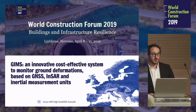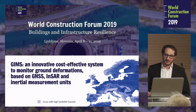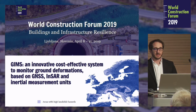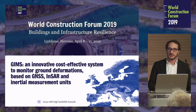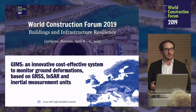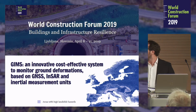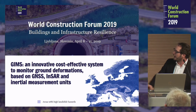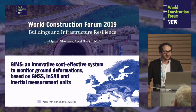GIMS is a project founded by the European Community. The name stands for Geodetic Integrated Monitoring System. It is a system that is going to integrate different technologies that provide different aspects of the monitoring of a structure or a land.